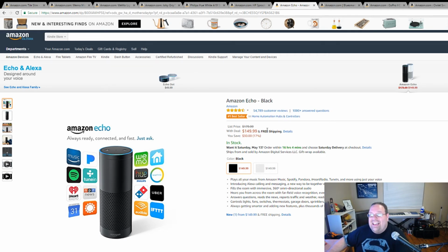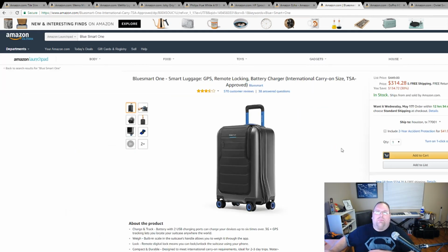Anyways, up next is the Bluesmart One. It has GPS in this thing. You can lock it using an app on your phone, and it has a battery charger in there. I'm not sure how many milliamp hours that is. It's well designed. And here's the other thing that's really cool.